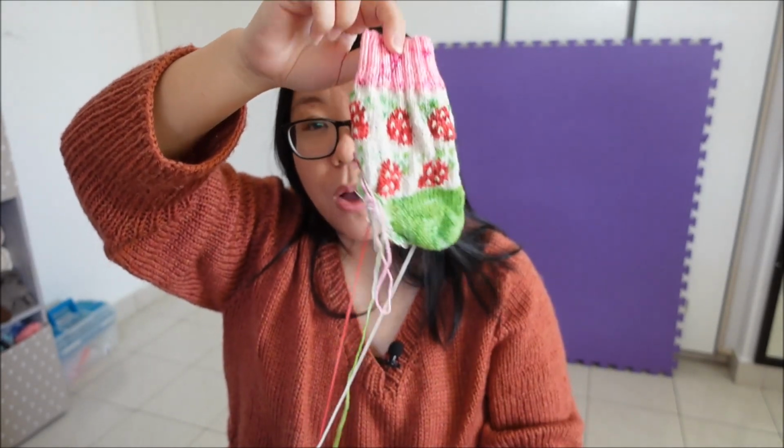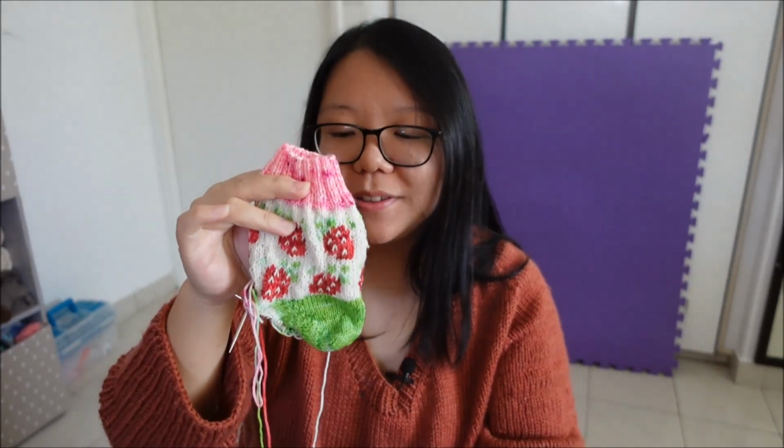But I have to stop working on this because I received an email. I did say I'm not gonna apply for TestKnit, but I did anyway because the pattern was so cute that I just have to. I have to. That's why I have to put this down.